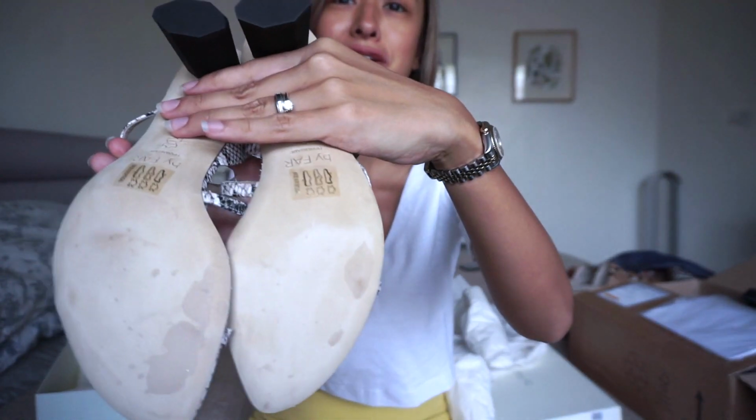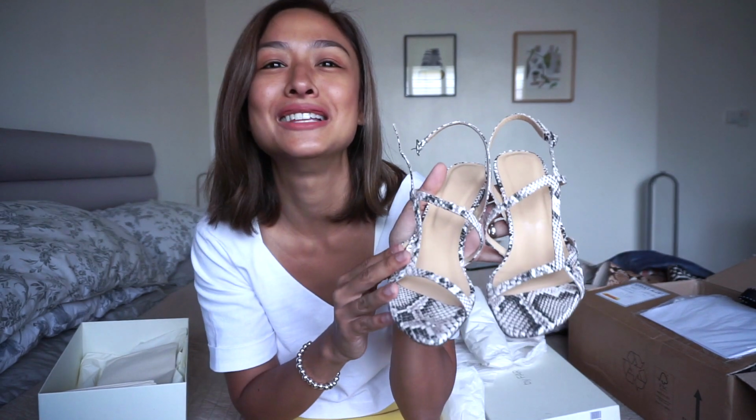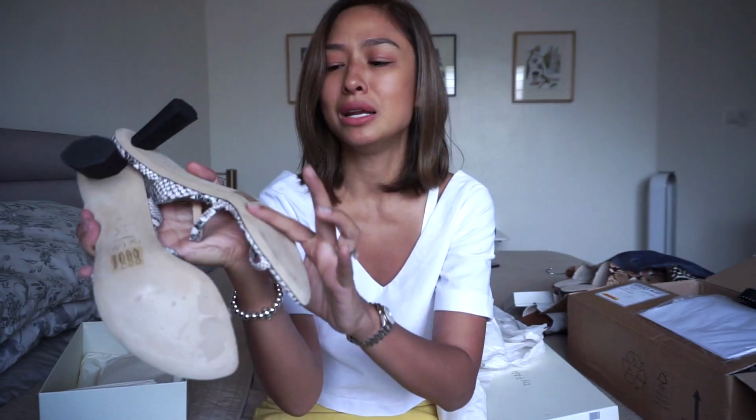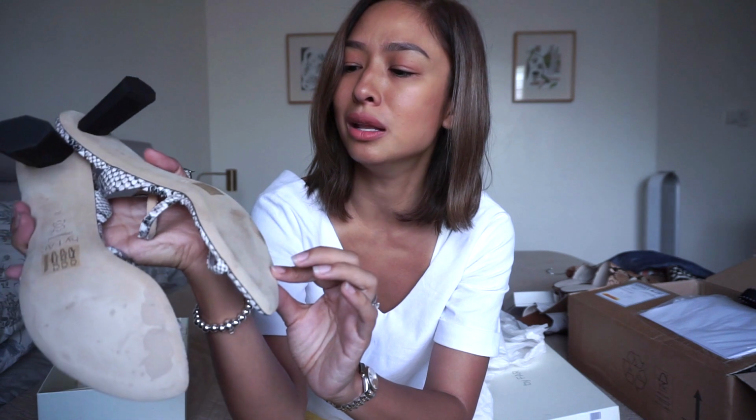And look at the under, and it just smells so amazing. Oh, I love it so much. I can't wait to use them. But I think first I'm going to have to put those rubber protective soles underneath to protect my shoes, because look at how pretty the leather is. It has like this kind of suede leather, and it's just so pretty.